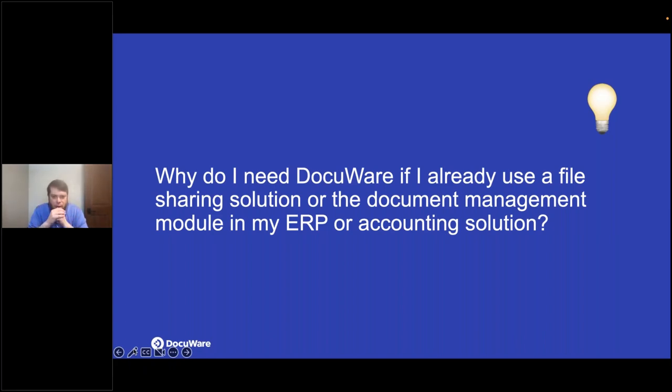In recent years, we see more of the file sharing transitioning to a cloud-based service like a Google Drive, a Dropbox, or a OneDrive. Certainly in the last couple of years, that tackled the immediate or the obvious problem of remote access to all of my content and my documents.